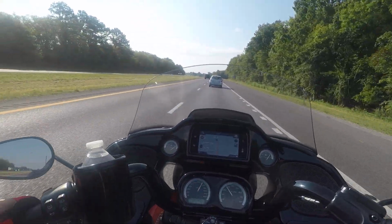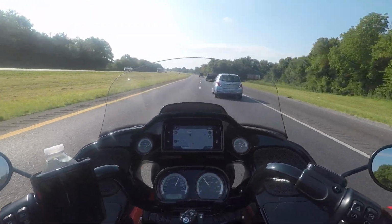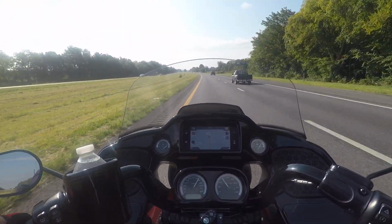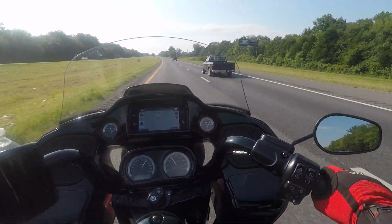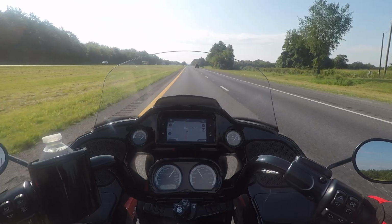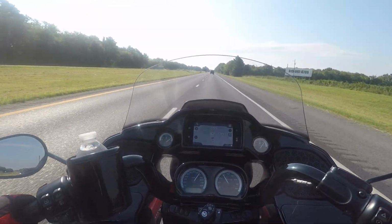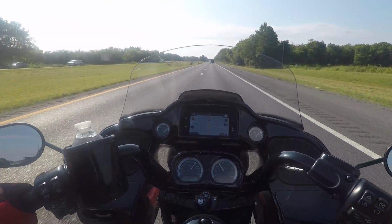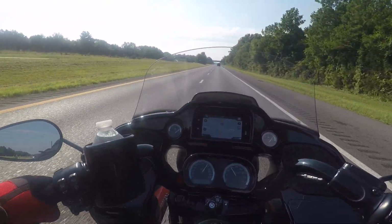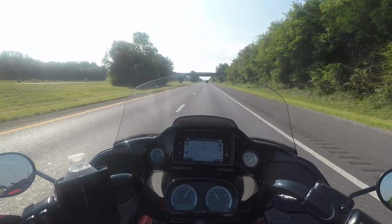The mirrors aren't as good as the Goldwing. I don't get the view. Once you get on the highway, it's pretty smooth. Plenty of power. I have the navigation on just to see how it looks compared to what I'm used to. The gauges are not in your field of view. You have to drop down quite a bit to see those.